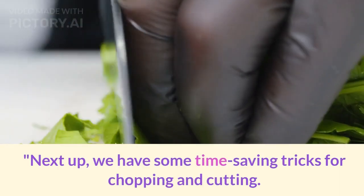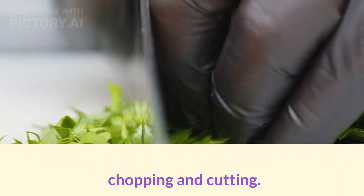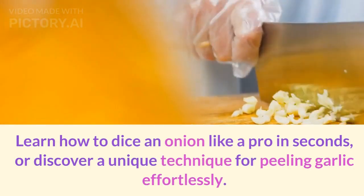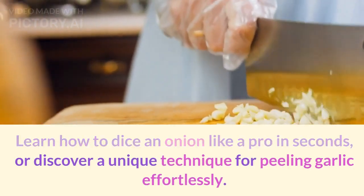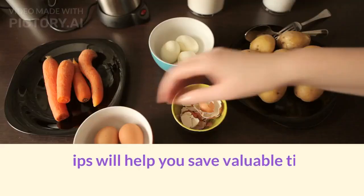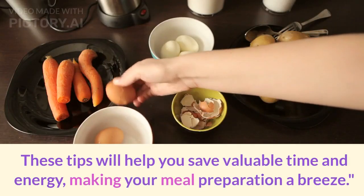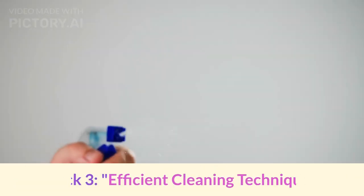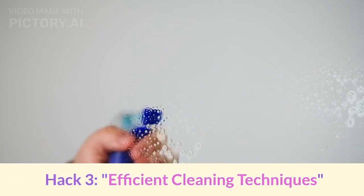Next up, we have some time-saving tricks for chopping and cutting. Learn how to dice an onion like a pro in seconds, or discover a unique technique for peeling garlic effortlessly. These tips will help you save valuable time and energy, making your meal preparation a breeze. Hack 3. Efficient cleaning techniques.